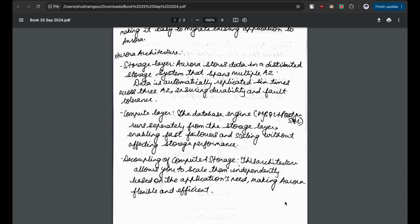Okay, and if you talk about the computing layer, so basically the database engine, which is MySQL or PostgreSQL, runs separately from the storage layer, which enables fast failovers and scaling without affecting the storage performance. Okay. Also, one more thing to point out: whenever you're creating an Aurora DB, there are two endpoints that you would be getting. One is the writer endpoint and one is the reader endpoint.